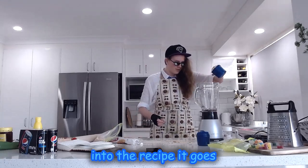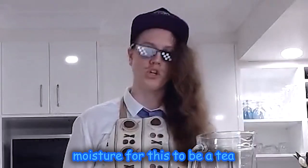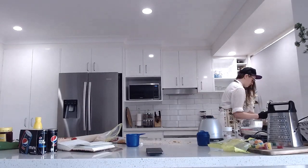Into the recipe it goes. Although this is the end of the recipe, I think there is a significant lack of moisture for this to be a tea. So what we're going to do is we're going to add moisture. Now, do I go with milk or water? Maybe water. Water isn't tea, right?